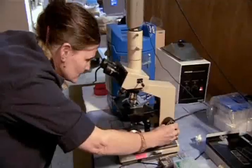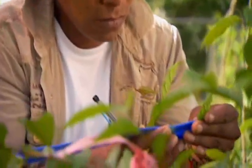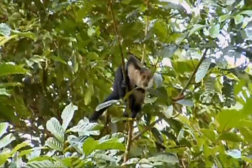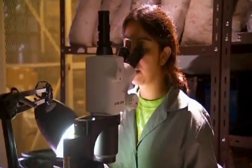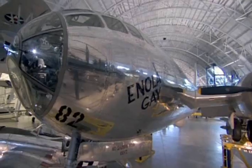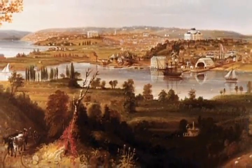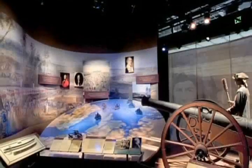Scientists at the National Zoo are finding the secrets of breeding endangered species. And at international centers like the Smithsonian Tropical Research Institute in Panama, experts are uncovering the impact of global warming and other forces that have changed our planet over millennia. Science, art, history, culture, it's all here. But the Smithsonian also has a special mission to tell the story of America.